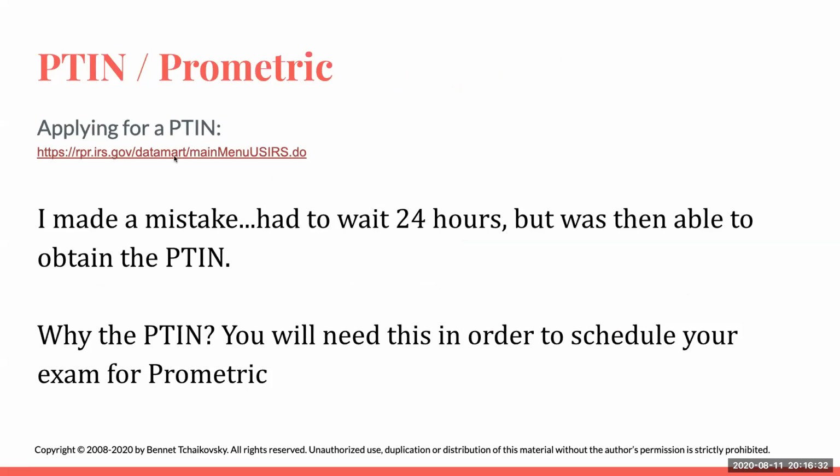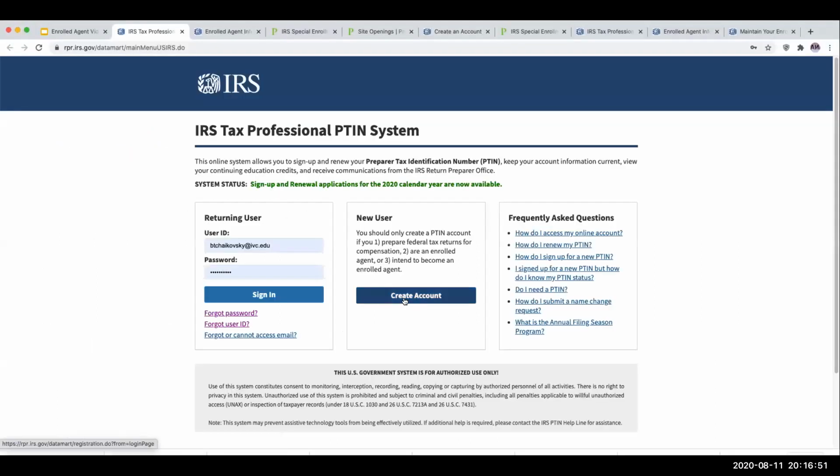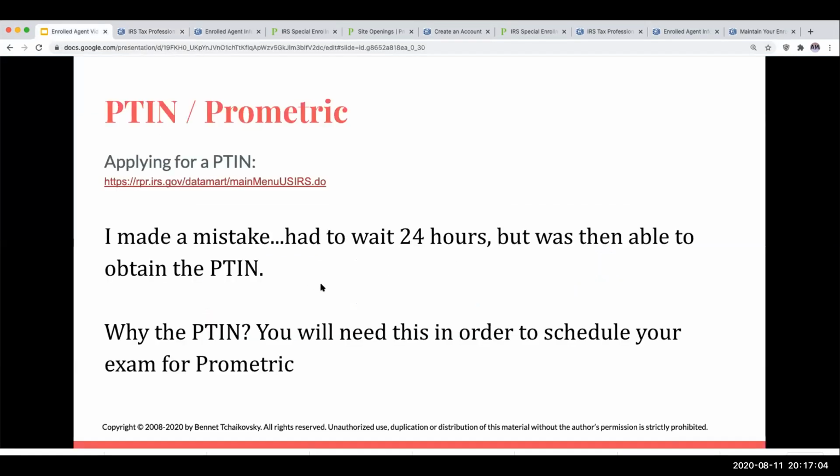So one of the things was, as I mentioned in the previous video, that I actually did make a mistake in applying for my Preparer Taxpayer Identification Number. But I was actually able to get the PTIN. This is so critical, and just to see what this is again, it is right over here. You'll have to go through here and create this. When I look at my account, because I'm already a licensed CPA and attorney, I was able to link those up with my particular licenses.